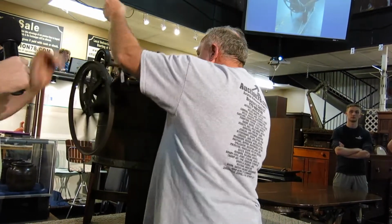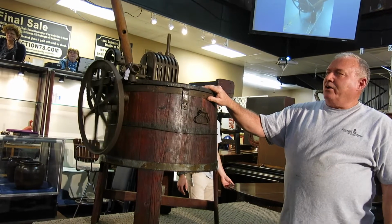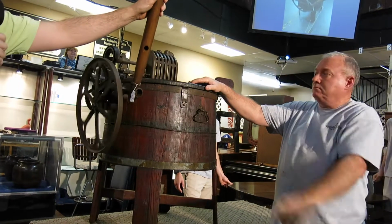Anyway, 1890, early. Just don't stick your finger in there. You can hook it up to your car. That is super cool. Neat.